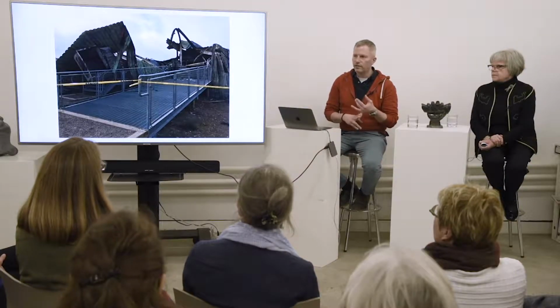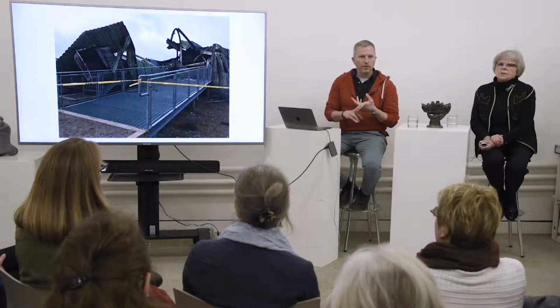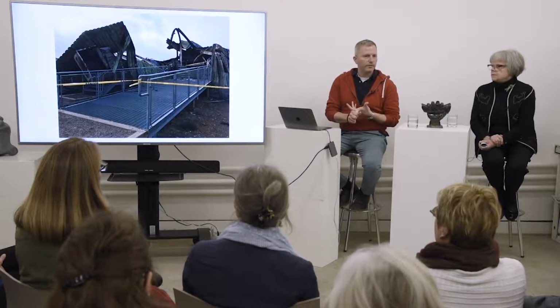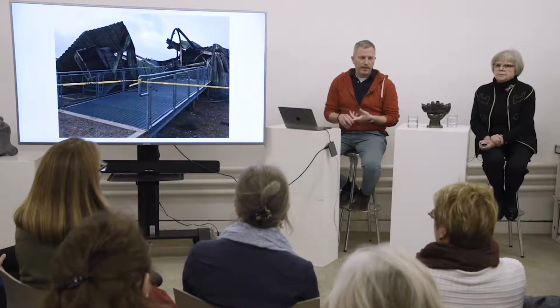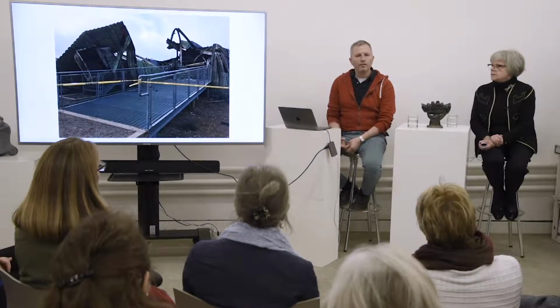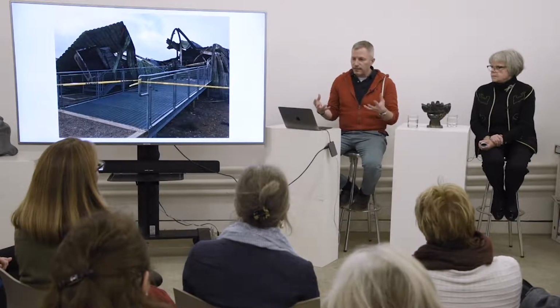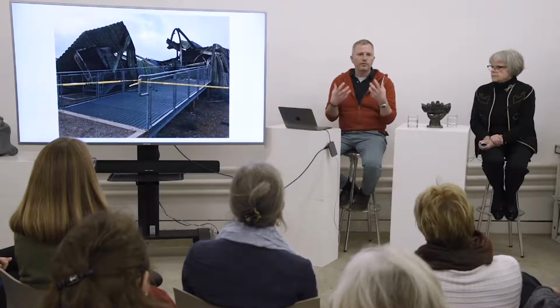This wasn't just the high school. This was also the daycare. This was the community kitchen. This was the gymnasium where all of the athletic activities happened. So you can imagine when someone described it to me as, we've lost a family member in this building, you know, and literally it was such an epicenter that they felt it was part of the family.